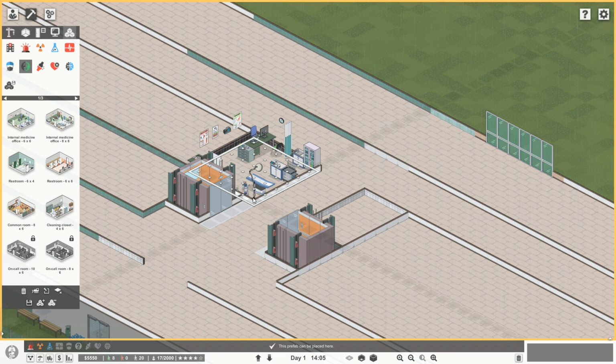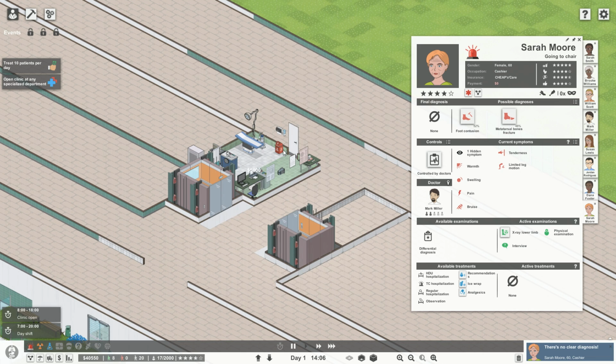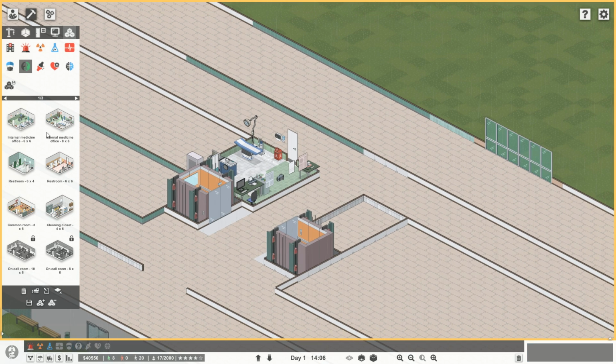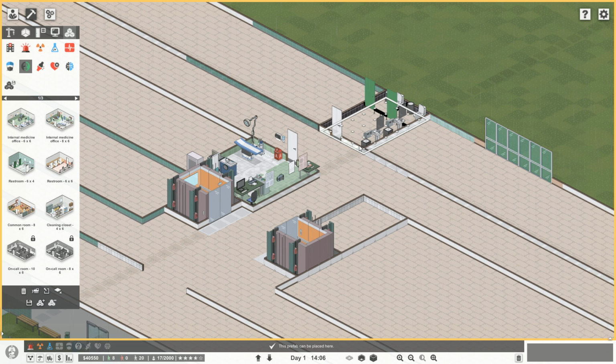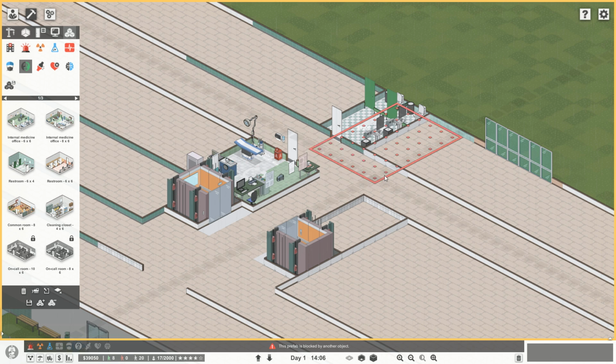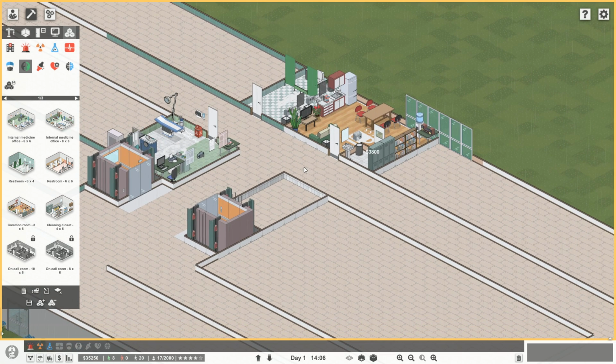We'll start out with an internal medicine office right here on the corner. I'm going to have to take a loan real quick because we're going to wind up dipping into this just a bit because of all the costs here. We're just going to start out with one. I'll give everyone a restroom and whatnot. We'll put down a staff room ahead of time. This time I won't have the door facing outside.